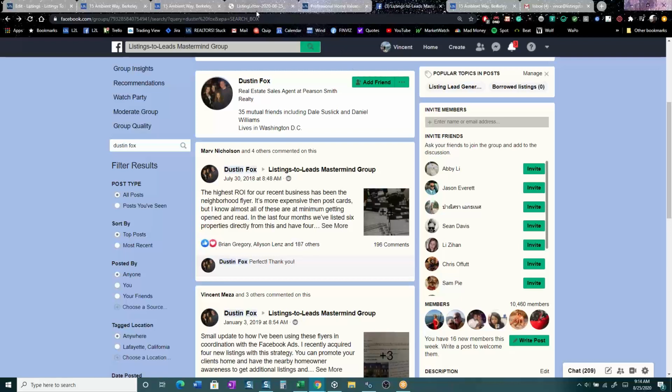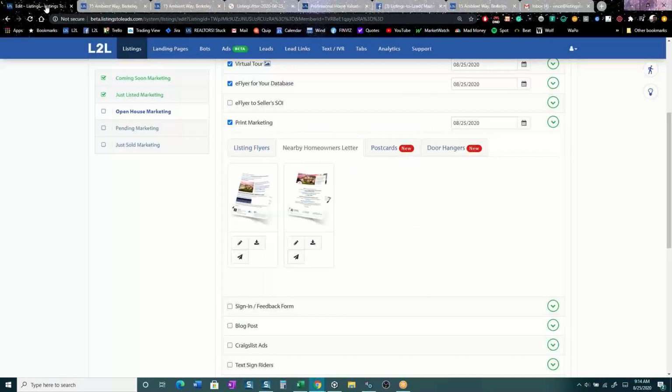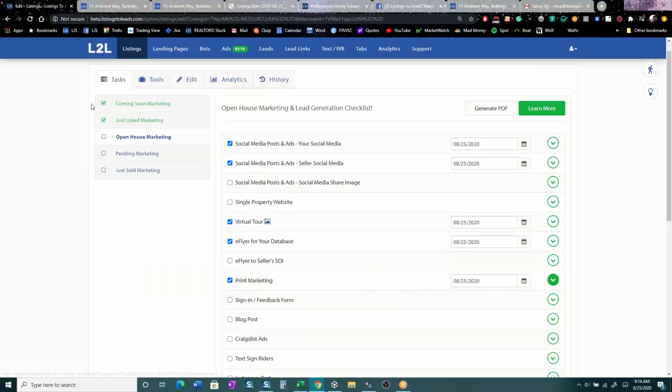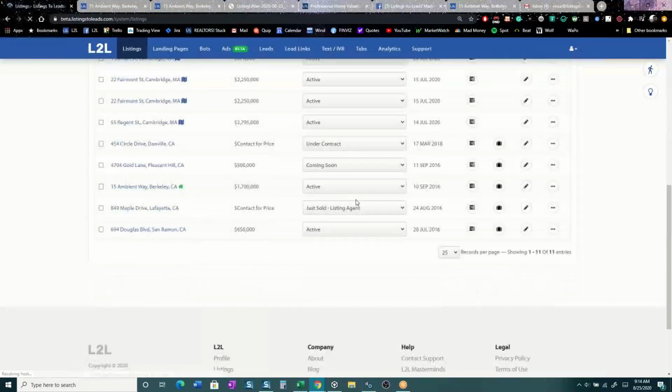And so, yes. Can you show them again, Vince, please, where they can find the letter? Yeah. So every time you have a listing, it's under print marketing. But let's just go to listing. One question that comes up is, should I do this when it's just listed? Should I do this when it's sold? Should I do this when it's open house? I don't think actually any of those statuses matter. But if you want a listing in that neighborhood, then you have to use this tool.